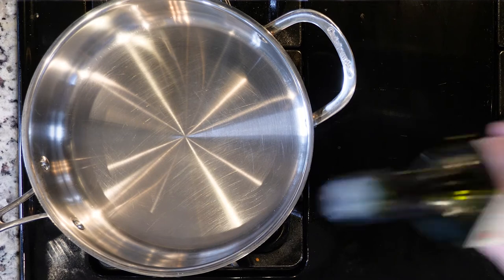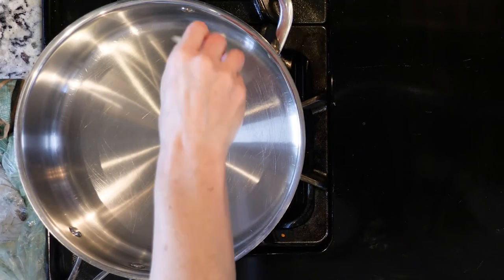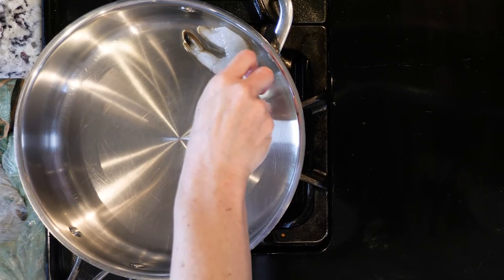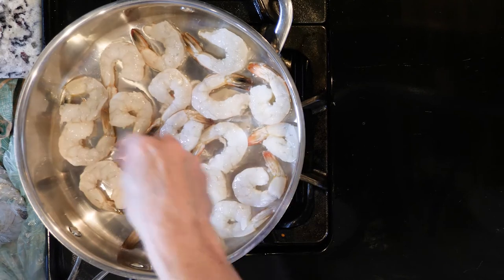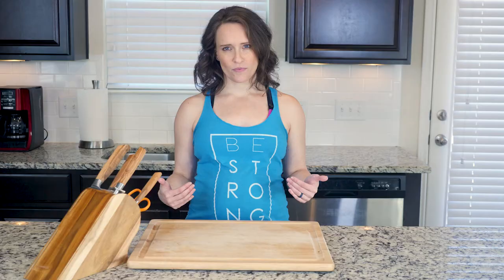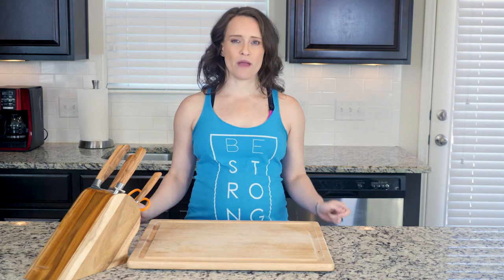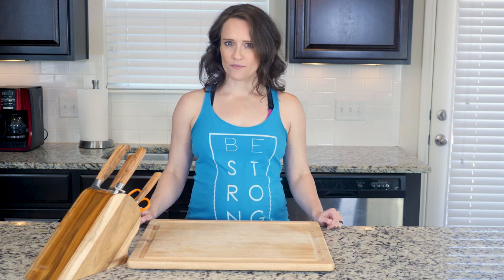While the sauce is coming to a boil, heat a little oil in a pan over a medium-low flame. Add the shrimp with a little salt and pepper to the pan and cook for 3 to 5 minutes. Then flip and cook for another 3 to 5 minutes, or until pink and fully cooked through. You may need to cook the shrimp in 2 batches, depending on the size of your pan. Once the shrimp is cooked, turn off the heat.